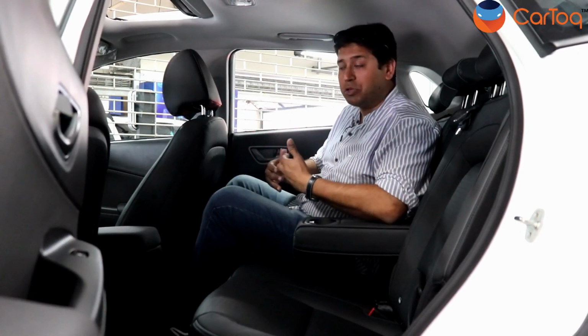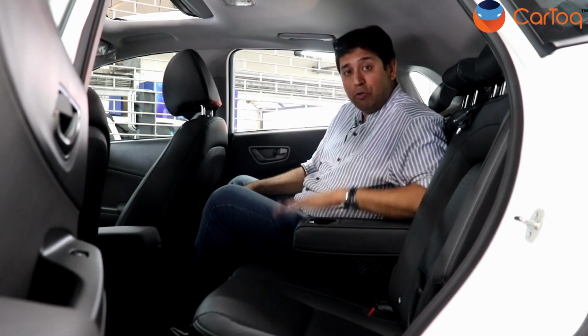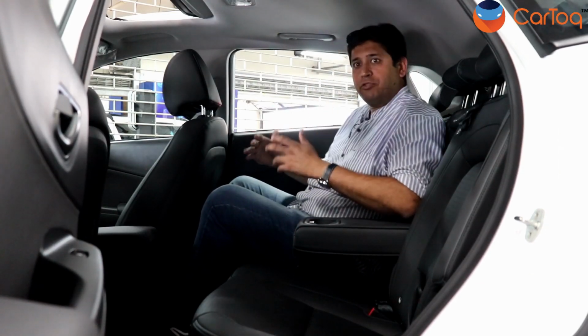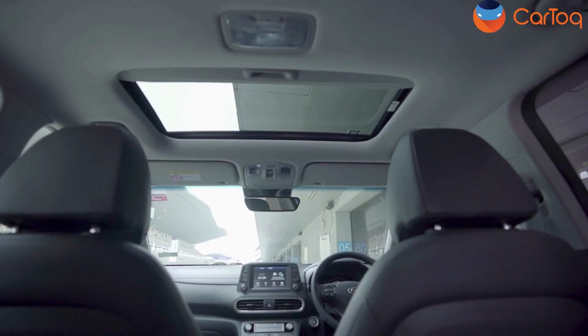You sit higher up, so the visibility factor is definitely there. The seats feel nice. They have a premium touch to it. You have your huge armrest with your cup holders, lots of headroom, I think good shoulder space as well. So yes, up front I would say 9 out of 10, but at the back 7 out of 10, mainly because of the lack of knee room over here.